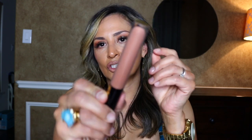Another Pat McGrath lip gloss that I got, and I actually have this one on today. This is the Lust Gloss in Faux Real, F-A-U-X Real. Like I said, I have it on today, and as you can see, I've had it on. It's not sticky, it's not getting on my teeth. It feels really good on the lips as well.